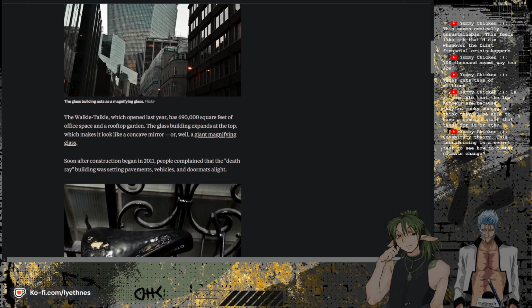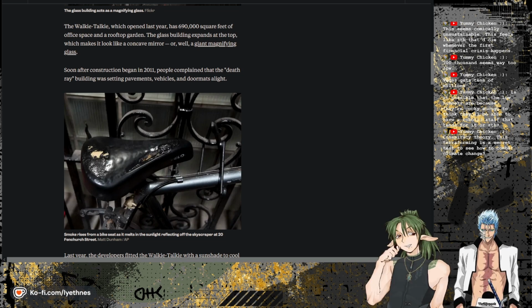The building was curved in such a way that it was catching wind and tunneling it down, and then same with the sunlight. The front of the building was concave, so it would capture light and focus it into a beam, and that would cause the car seats to melt. It caused fires. It damaged sidewalks.